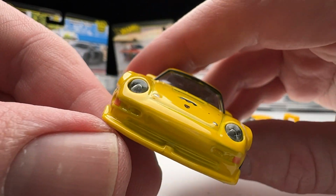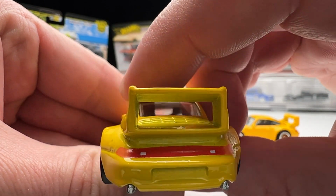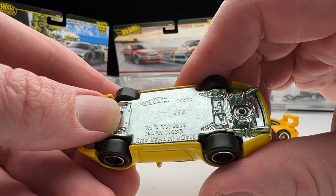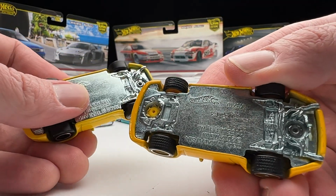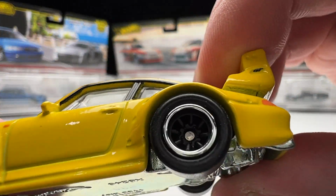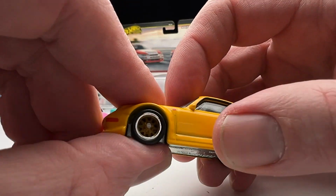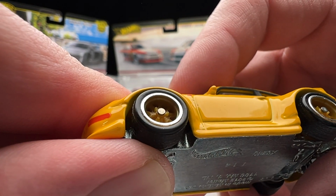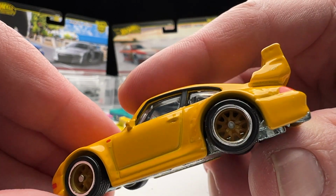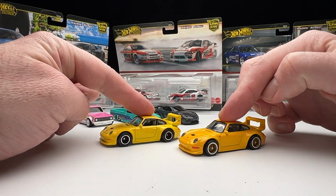Porsche logo there, that's printed. The back light situation looks a little bit better, but it's still nothing to really write home about. And, you know, same copyright date, 2012. They're the same casting, obviously. The wheels are obviously different as well. These are black rims with a chrome lip. And these are gold, yellowish, with a chrome lip. So they are different. Easy to tell the difference between the two, so it's really not a repeat.